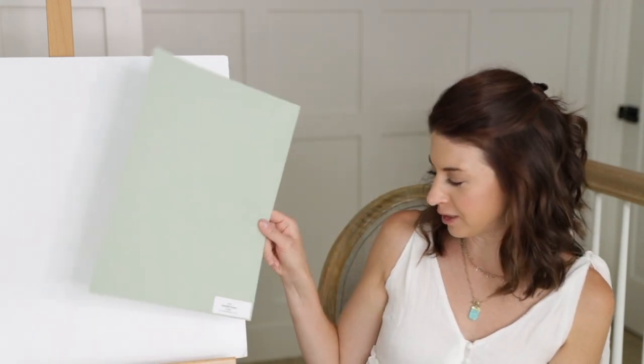Sherwin Cascade Green. This is a really pretty muted green. It's got just a hint of sage, so if you want sage that isn't too overpowering, Cascade Green is a great option. I will say that in rooms that are opposite the sun, maybe north facing, that don't get a lot of light, it will look a little bit more like a sage color than in rooms that get a lot of natural light, where you're going to get more of that green tone. So just be aware of that.